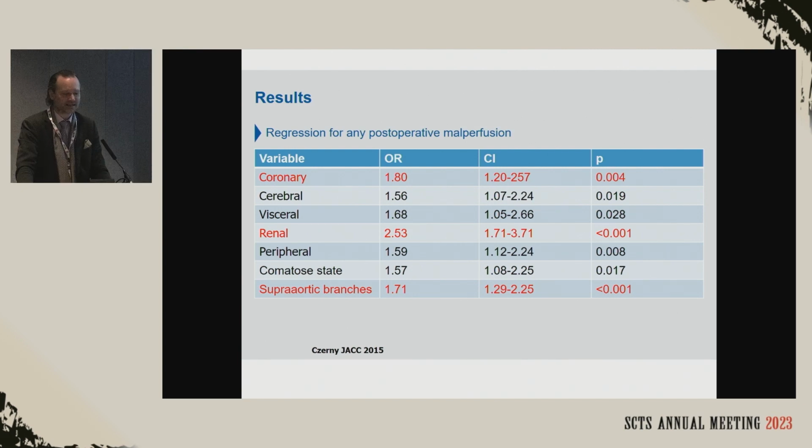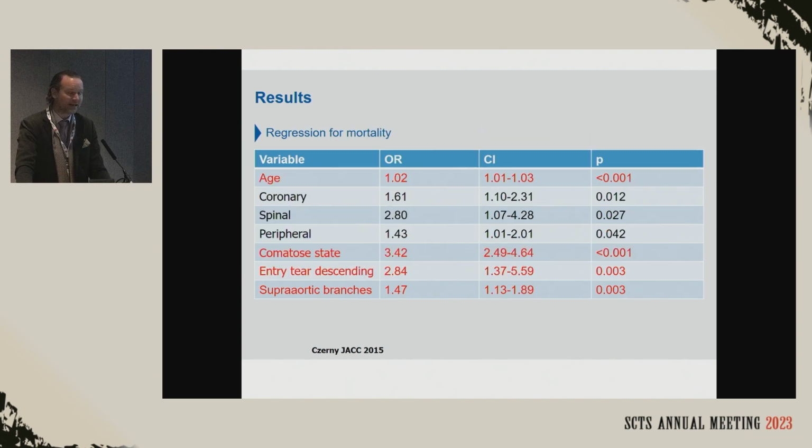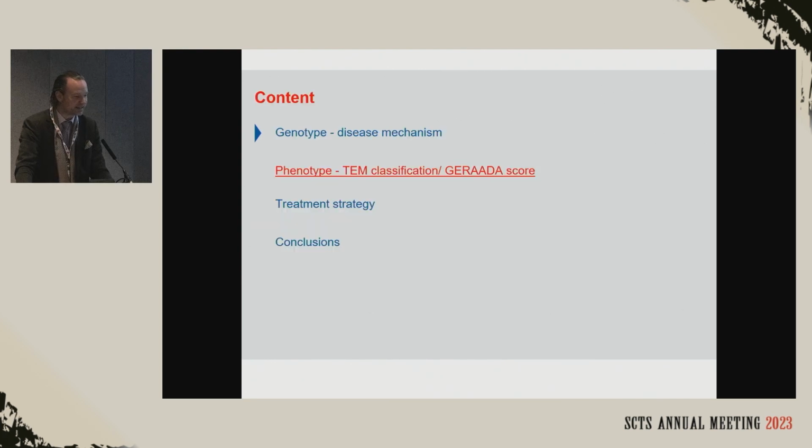And this is the multivariate regression analysis for the persistence of malperfusion. This is actually from a time when the pathophysiology had not been adequately understood, or where the devices had not been available. As you can see, a location of the primary entry tear in the descending aorta is an independent risk factor for persistent malperfusion, because ascending and hemiarch replacement will not be able to fix the entire thing, and frozen elephant trunk implantation is needed.